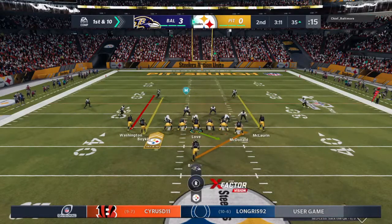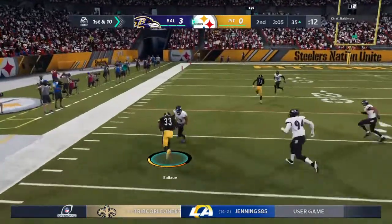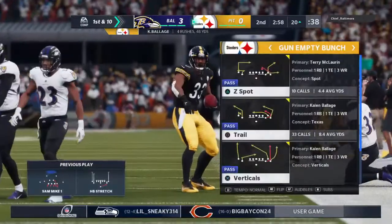Balaj. Breaks the tackle. He's got room to run. And they'll get this one to about the 20-yard line.